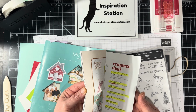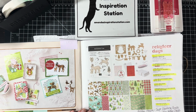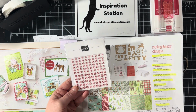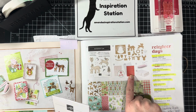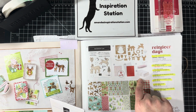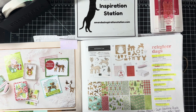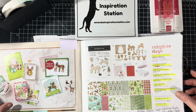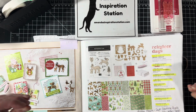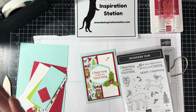Let me just open it back up. So it's the dies, the stamp set, and the embellishments, which we're going to use today. These peppermints are adorable. It has the embossing folder, which is the Forever Plaid. We're not going to use that today. It has the book boxes, which are super cute, but we're not using those today either. But this is the suite, the whole series of products that coordinate together. So Reindeer Days is the suite, but the bundle itself is called Reindeer Fun. Sometimes that's a little confusing.